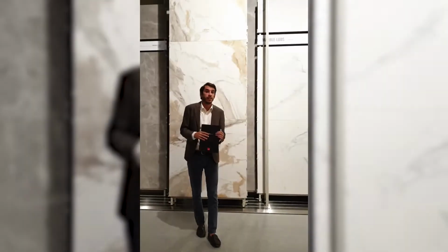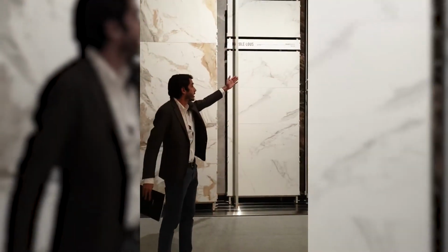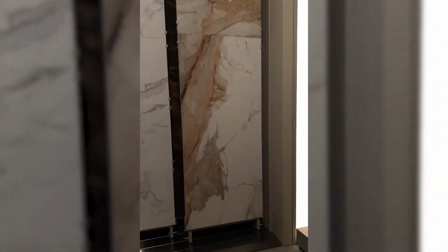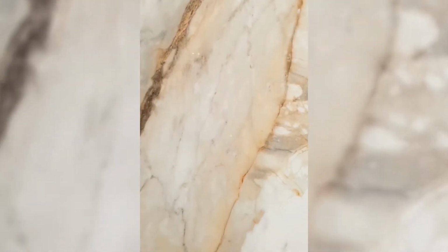I will put an example at the end of this corridor, but for now we are just going to look a little bit at the variation of the different marbles. You can see the Kiruna, the Calacatta Macchia Vecchia. On this side, you can see the two pieces are different, and you can see the golden, how we give prominence to the golden tones to make it elegant and luxurious, okay?